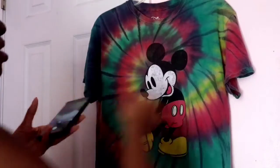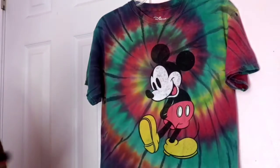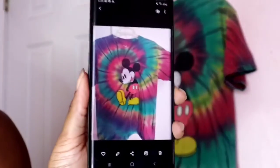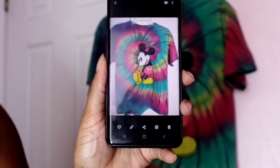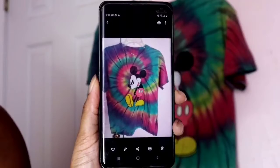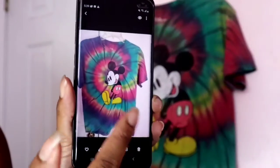Take like a few pictures. So that's one of the outfits. I think that's cute. And then basically I wanted to show you guys the pictures. So I got a couple of the pictures here pulled up. I think these ones are quite nice. This one. So I got this picture.